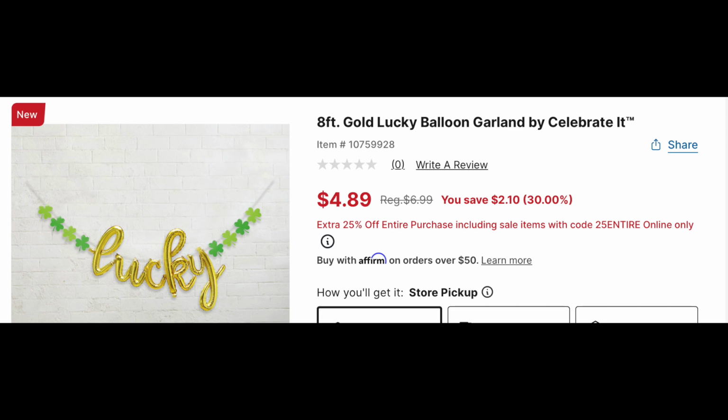And then something to add a little extra touch is this 8-foot banner, and then the words lucky are a little balloon that you can blow up, and then it has the little shamrocks on each side. I think this would add such a fun touch, especially if you're hosting a gathering. And this is also on sale as well, currently priced now at $4.89. The regular price was $6.99, so this is such a great buy. And I feel like these little decoration items can go such a long way and really spice up your home, especially if you are entertaining, and they're reasonably priced too, which is great.